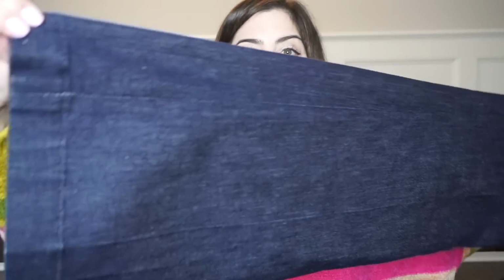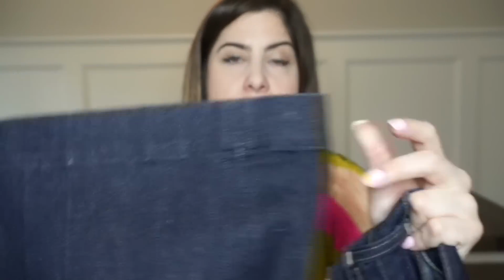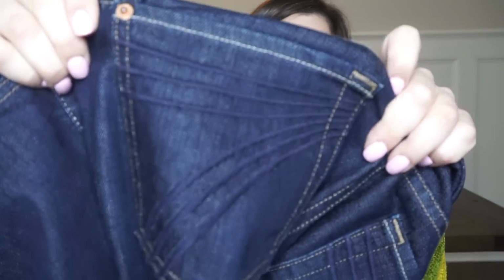They are these wide leg trouser pants. The trouser hem is this thick hem. And the other way you can tell that they are a Dojo, besides it saying it on the pocket or on the inside of the waistband, is the back pocket has a 7 on it.